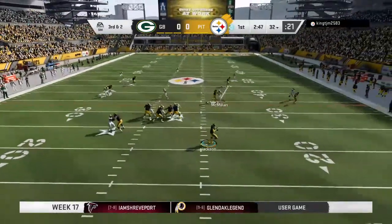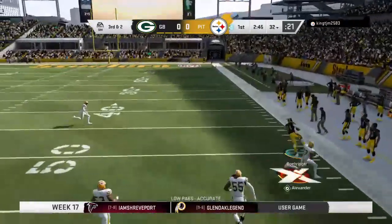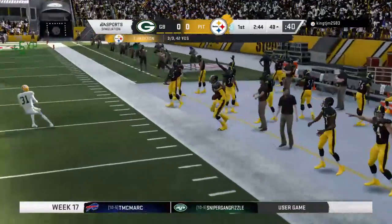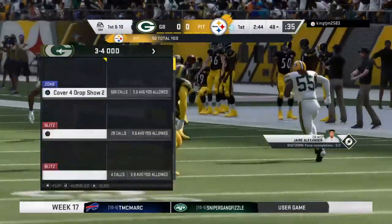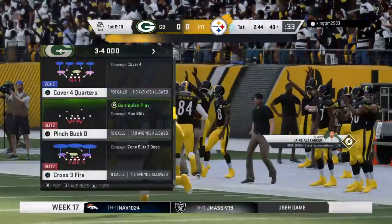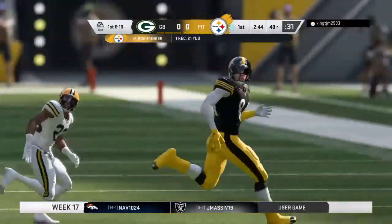Third and 2. Here's Jackson. He's got his tight end on the corner route. It's complete. And he'll take this to the other side of midfield before going out of bounds. And 21 yards there as they convert on third.